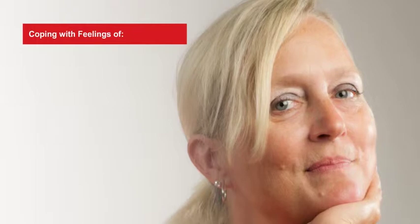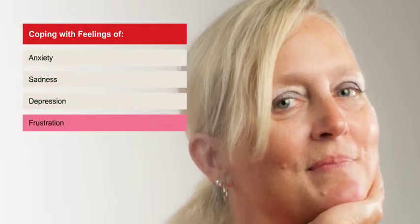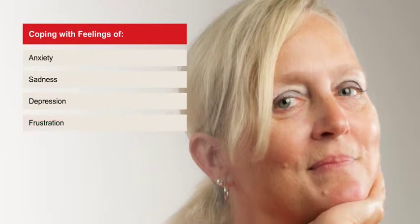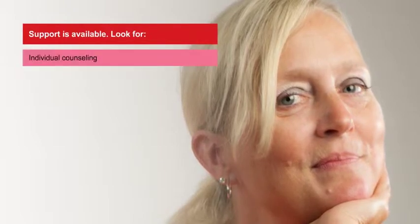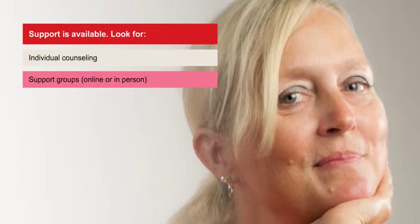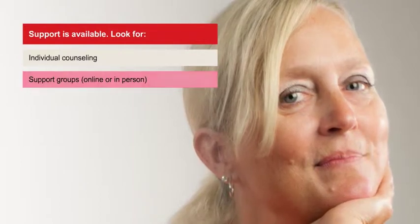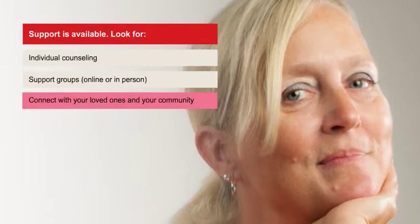Having your myeloma return or not respond to treatment, needing ongoing and repeated treatments, and/or changes to your body caused by treatment can cause anxiety, sadness, depression, or frustration. Tell your healthcare team if you are having these feelings. Many forms of support are available. People find individual counseling and support groups help them manage these feelings. These can be online or in person. Connect with your loved ones and your community to help you through treatment or other tough times.